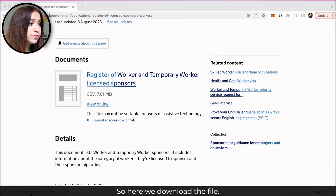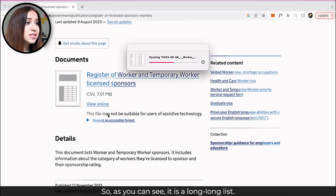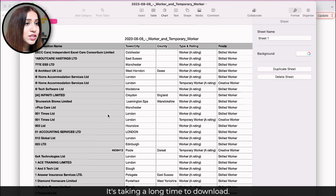So here we download the file. It's a CSV file, that means it opens in Excel spreadsheets. So as you can see, it is a long list. It's taking a long time to download.